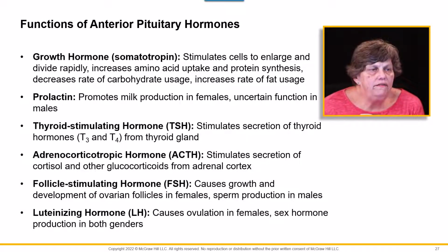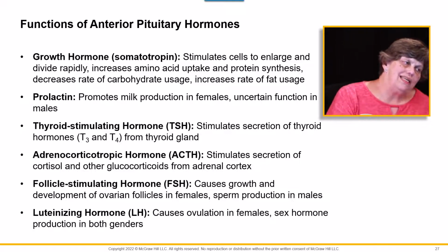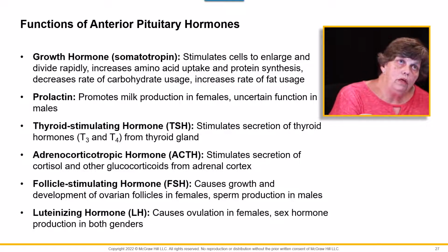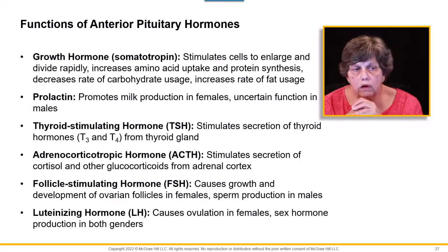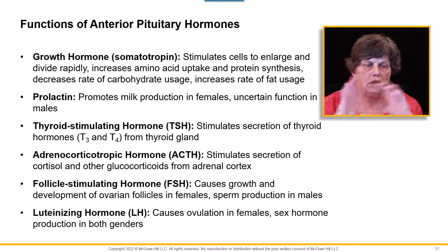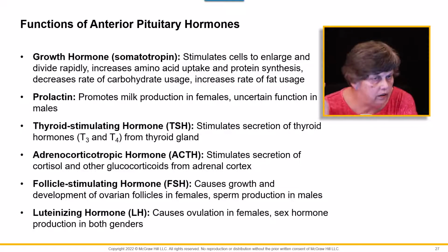All right, some of the functions of the anterior pituitary hormones. We just went through the stimulating hormones, so let's talk about some of the other ones, because we said we have inhibiting hormones and releasing hormones, and we have growth hormone inhibiting hormone, growth hormone releasing hormone. Well, what do these hormones do? All right, so growth hormone, sometimes called somatotropin, somato meaning the general cells. Anytime you see the prefix somato, think of your general cells, not your reproductive cells.